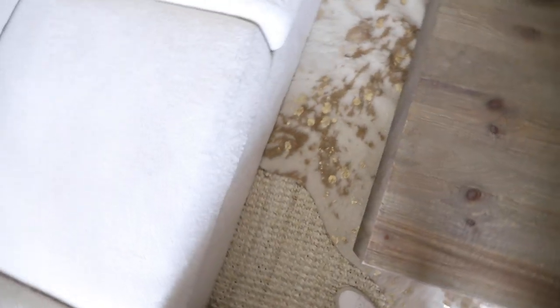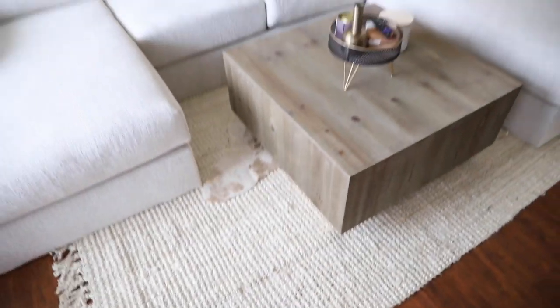So this one, I actually layered two different rugs. I have to kind of pull it out, but I need to wait for my boyfriend or for my dad to get here because it's too heavy for me. But these are super cute and I love them.